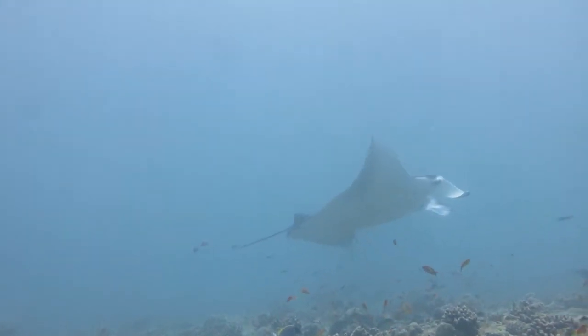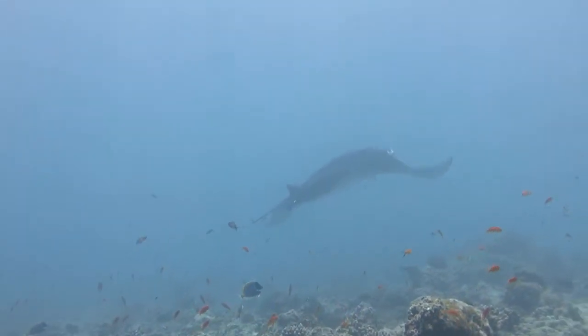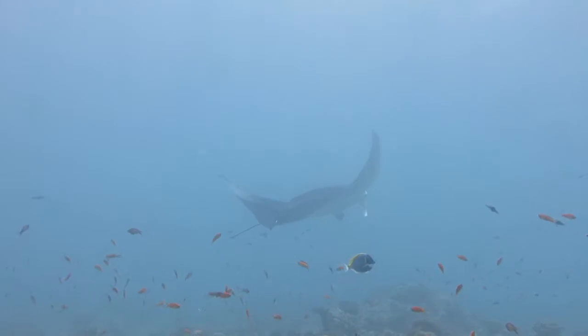Our dive master did find, however, that if he got behind us and made hand signals, it made the mantas a little bit curious and it brought them closer to where we were.